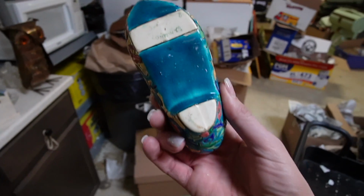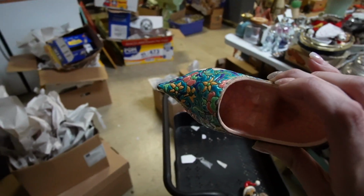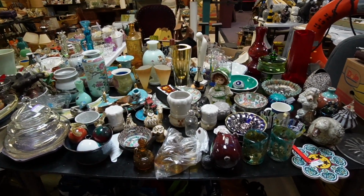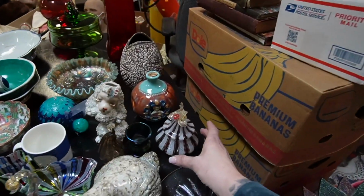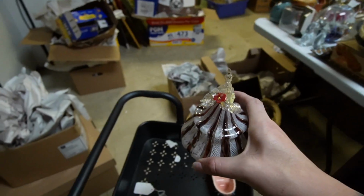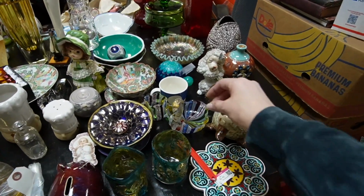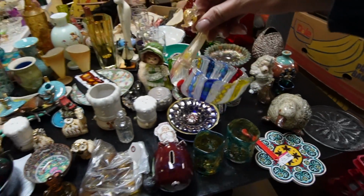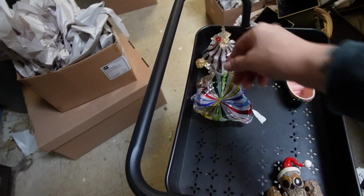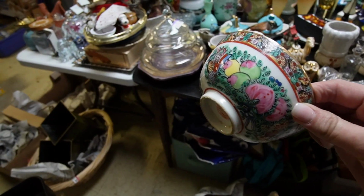This is the Longwy shoe. Isn't that so cute? Add that. Then let's just clear the table of all the amazingness. All right. So, Murano covered dish. We have that. We have Murano swan. What else? This was in Ohio, but this is the 1000 butterfly.